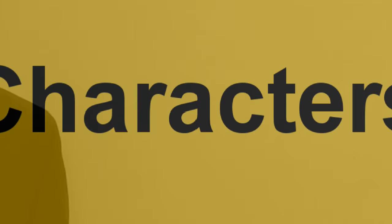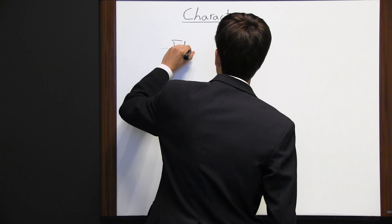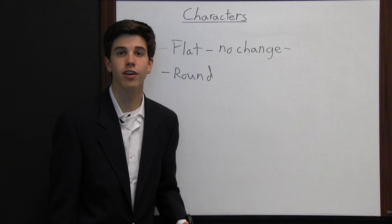Characters are an essential part of every story. Characters can be classified into two main categories, flat and round. The terms flat and round pertain to how much the character changes throughout the story. Flat characters have little change in personality throughout the story, or many times no change in personality. They're very predictable. They're always the same. And because they're predictable, they can be considered not very interesting. So that's why they play small roles in the story.